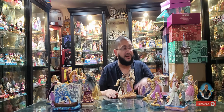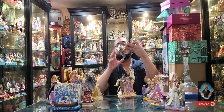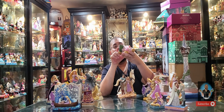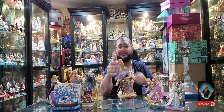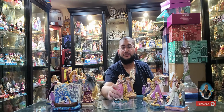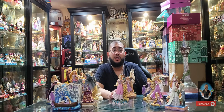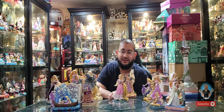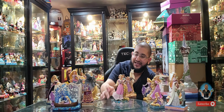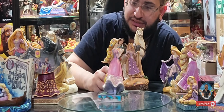Following that, we have this piece that was released, and this is called Adventuresome Artists, and it was like the Princesses Being Empowered series. And this is part of the series where he made Pocahontas, Mulan, Rapunzel, Tiana, and Belle. And Ariel. It was 6 princesses that were made in this series. First off, look at this base. It is absolutely gorgeous, gorgeous, gorgeous.